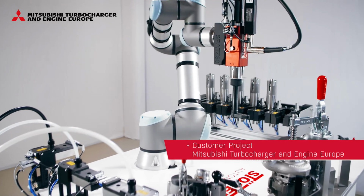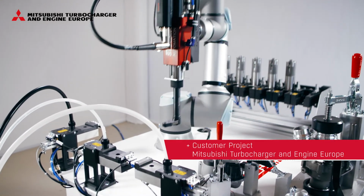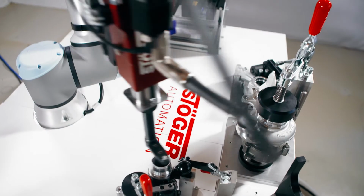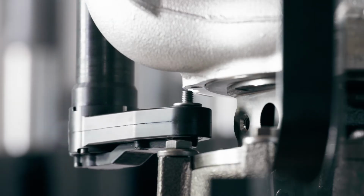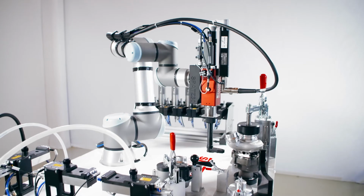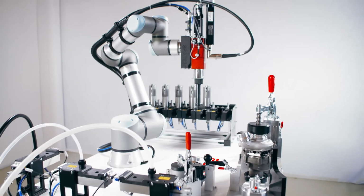Our customer Mitsubishi Turbocharger and Engine Europe contacted us with a request for a highly flexible system. It should be as easy as possible to reconfigure, have minimal conversion times and enable short new production implementation. The aim was to develop, realize and test a new assembly module for various screw connections on a selection of existing products. The assembly module is to be integrated into a new assembly line at a later date and must be easily adaptable for future products that are still unknown today.